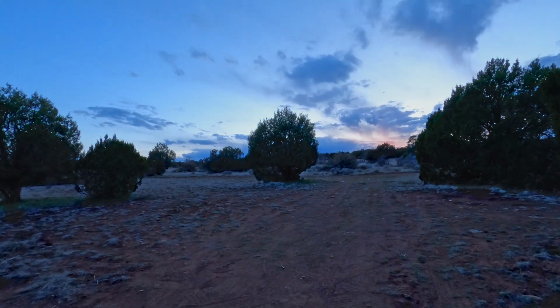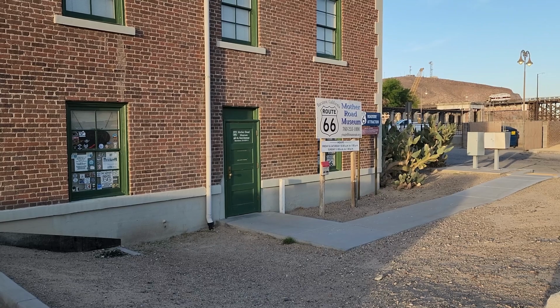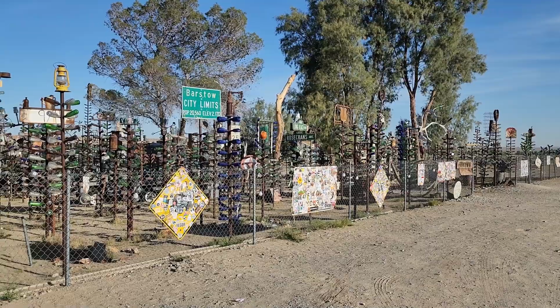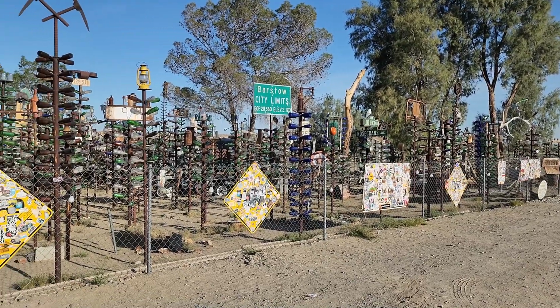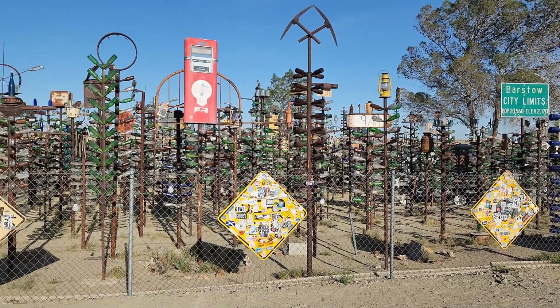Well, I made it to Barstow. Woke up in the morning and decided to check out Barstow's Mother Road Route 66 Museum. They weren't open, so I just took a couple pictures. Then I had to get gas and keep on heading down the road. After the museum stop in Barstow, I stopped at Elmer's Bottle Tree Ranch. The place was crazy. There were a lot of bottles, a lot of bottles.